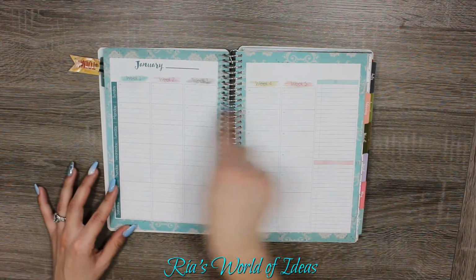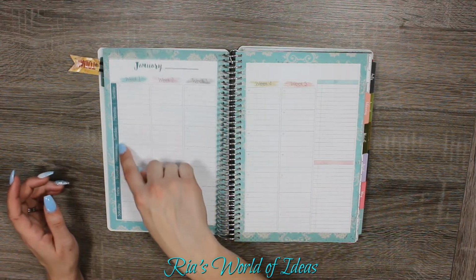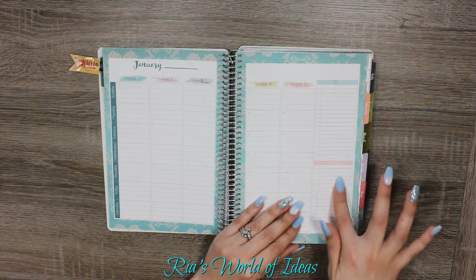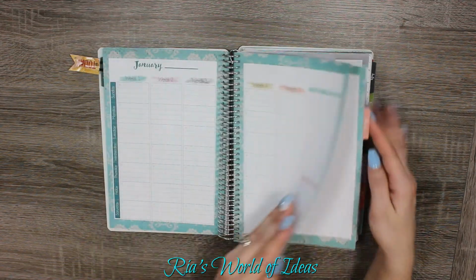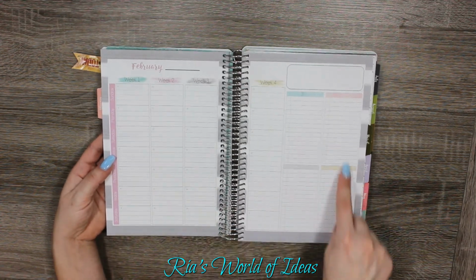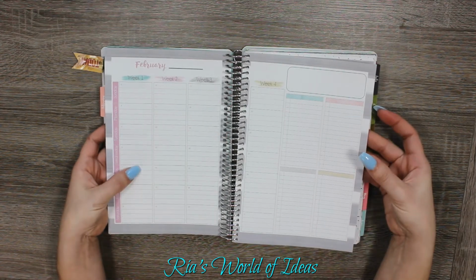The only difference is it goes this way, as far as keeping track of Sunday, Monday, Tuesday, Wednesday, Thursday, goes this way. And then whenever you have 5 weeks in a month, you'll have 2 sections right here for notes, and then 4 here. But then the next month, if you have 4 weeks in a month, then you'll have all four of the little sections right here on the same page as this.